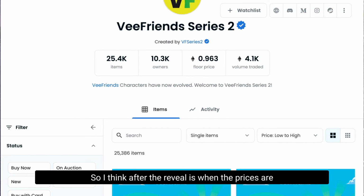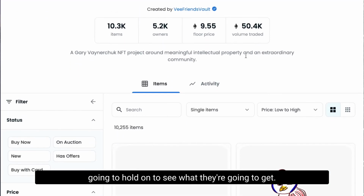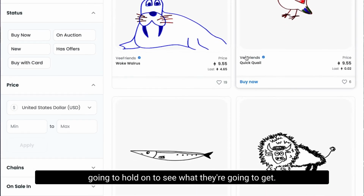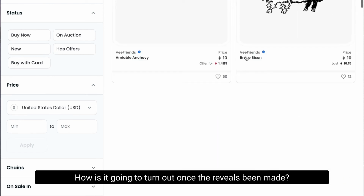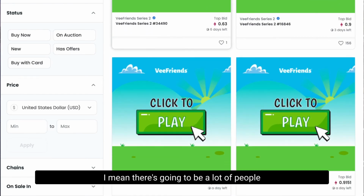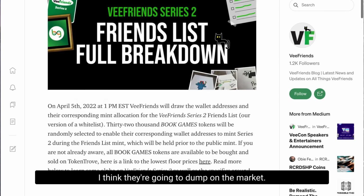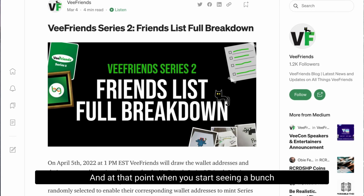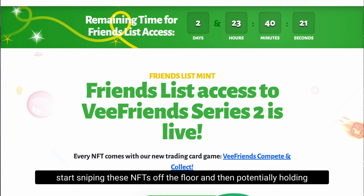So I think after the reveal is when the prices are going to dip, because I think a lot of people are going to hold on to see what they're going to get. Are they going to get a rare? How is it going to turn out? Once the reveal's been made, those people that haven't got a particularly rare NFT, I think they're going to dump on the market. And at that point, when you start seeing a bunch of mistakes being made, that's the time to get involved. So after the reveal is when I'm going to look to start sniping these NFTs off the floor.